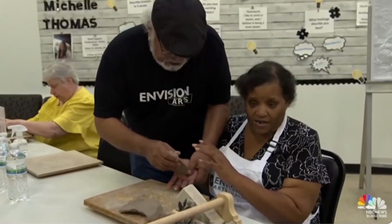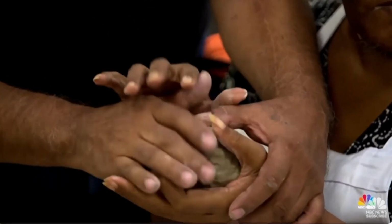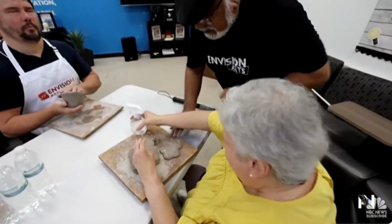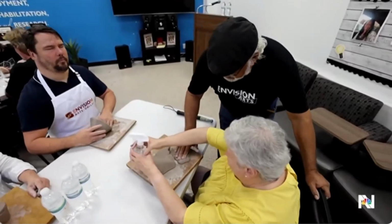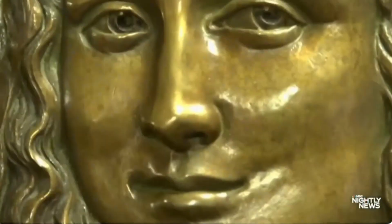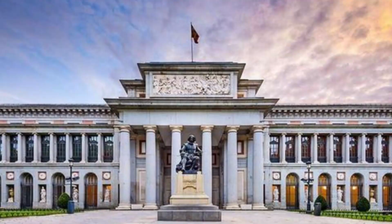Both Blake and Keila are also students in Tomás's sculpture class at Envision. You're going to put it on the palm of your hand. I want you to smash it like this. A nonprofit aimed at creating opportunities for the blind. It just makes me feel good about myself. Lessons in art and in life, built to stand the test of time.